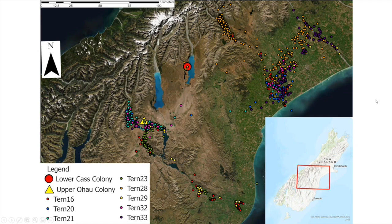And the main things we took from this pretty patchy and sporadic data is the hanging around the colony, using the lower Rangitata. Lots of the birds had points there, and these two main corridors out of the basin.